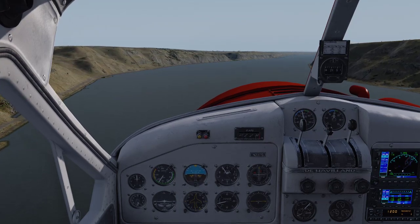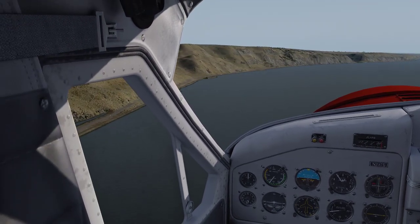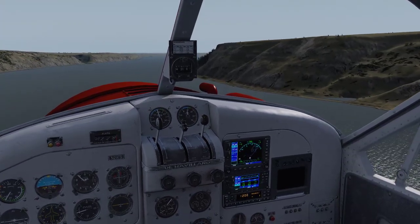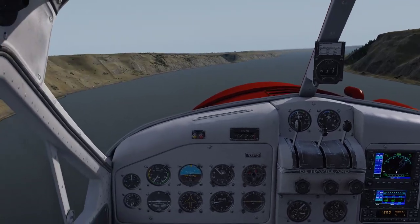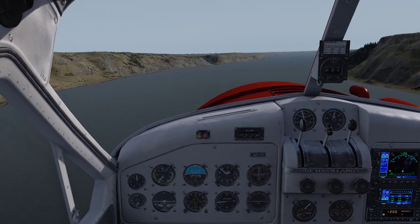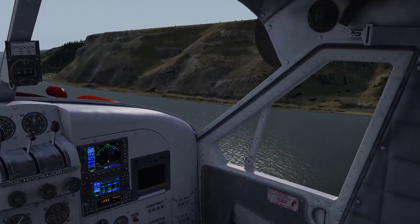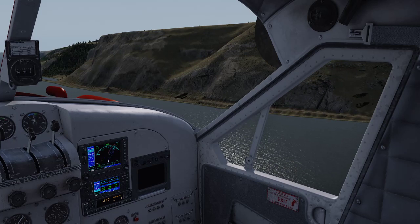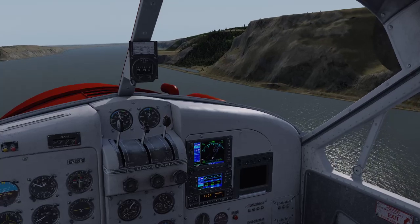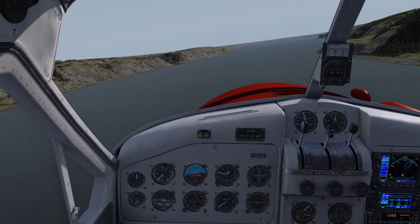Delta 1259, Seattle Center, good afternoon. Delta 1259 with the weather off at Seattle, looking for that personal clearance to Portland. Delta 1259, cleared to Portland International Airport, radar vectors, then as filed. Climb and maintain 17,000, expect 17,000 ten minutes after departure.